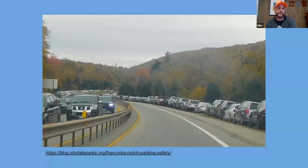It definitely would have predated the hiker shuttle. So about 2 or 3 years ago. And so this is a day where there easily could be 1,000 people on Franconia Ridge, 1,500 people on Franconia Ridge, easily.